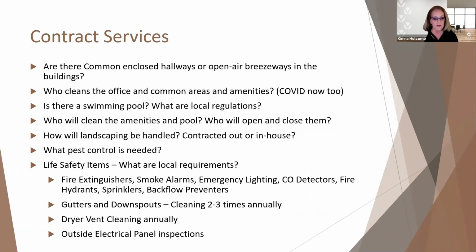Dryer vent cleaning. I can't tell you how many times we take over a property or we're in due diligence and they can't tell you when the last time the dryer vents were cleaned. Those are to be cleaned every year. It's the number 1 fire hazard, outside of smoking. Number 1, right, JT? Yes, he's shaking his head. Yes. So those are things that are most frequently left out when thinking about contract services.